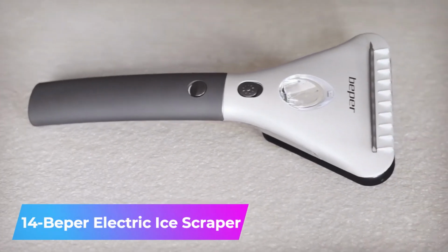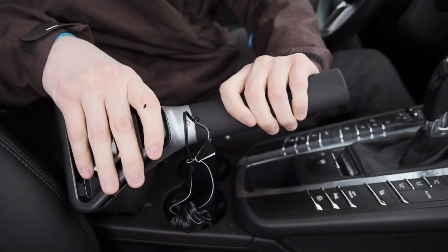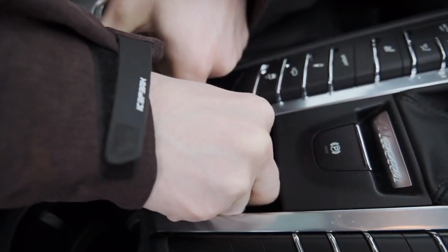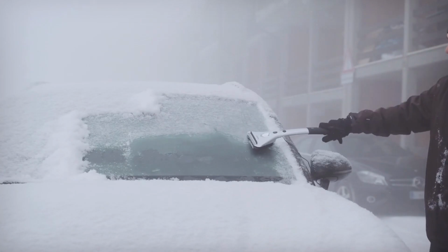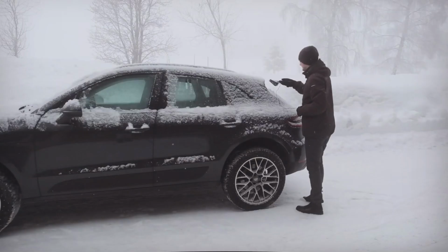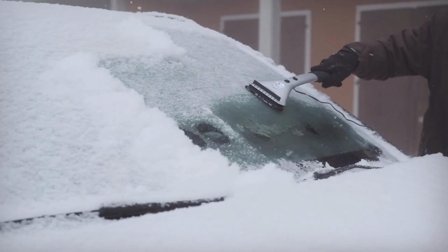Number 14. Beper Electric Ice Scraper. The ice scraper simplifies your winter car care routine. This enhanced version conveniently connects, as it is designed with a 12V socket. Through electrical resistance heating, this tool melts ice at a high speed. Its extendable handle and 4.5-meter cable easily reach any part of the windshield. The built-in LED light ensures usability in low-light conditions. It is available for $117.